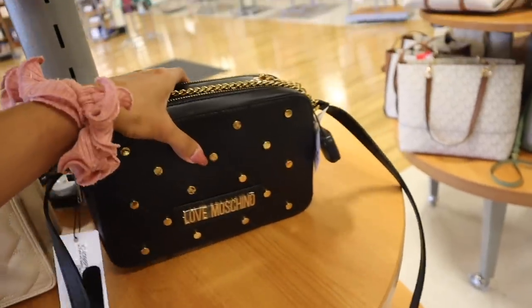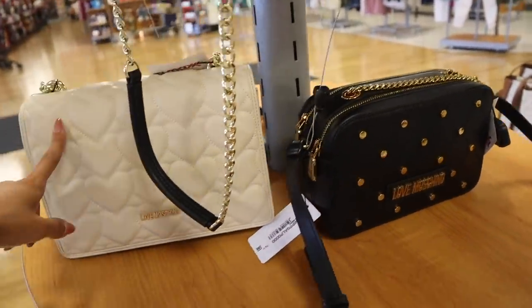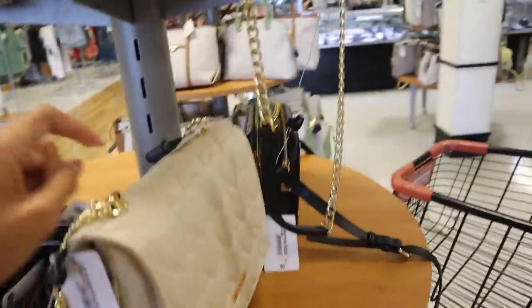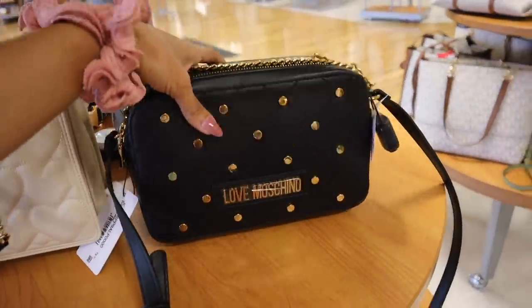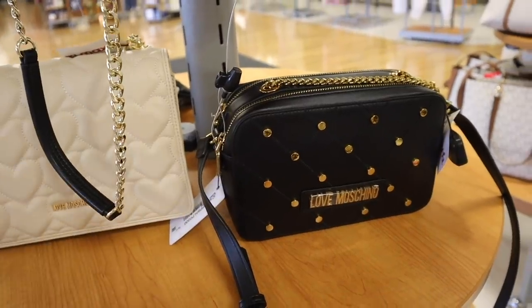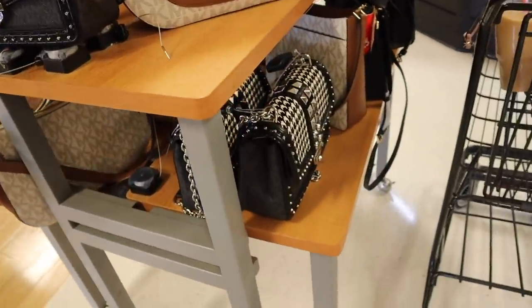So all of these are really nice. Definitely let me know which one is your favorite. But I have my eye on this one and also the waist purse. So we will see what I end up bringing home. But really awesome finds. I know these aren't going to be here next week, so definitely have to act fast. So this TJ Maxx is definitely stepping up their game.